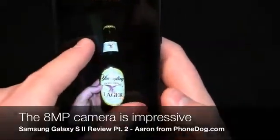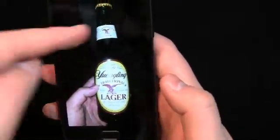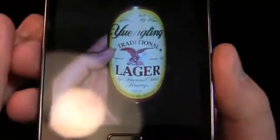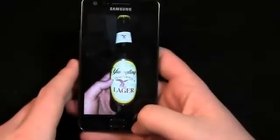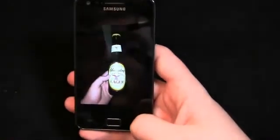So you can see, let me zoom it up to where it goes to the screen. There we go. Taken in complete darkness, and you can see behind me all black, but that flash really illuminated, and just the clarity of the actual sticker on this is pretty impressive. So that was taken again in complete darkness. You can actually see the condensation on the bottle. So I've been really, really impressed with the camera.